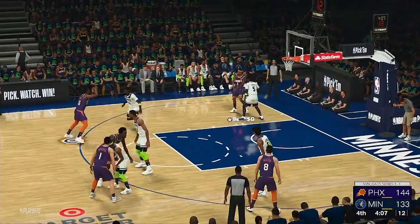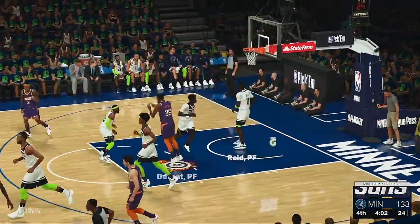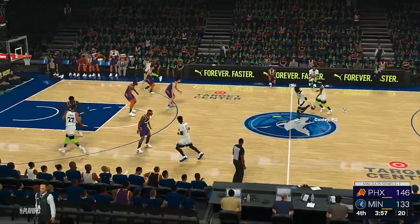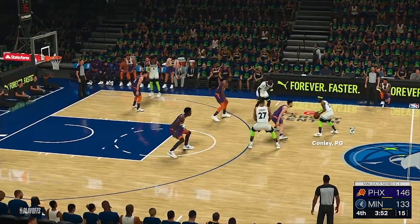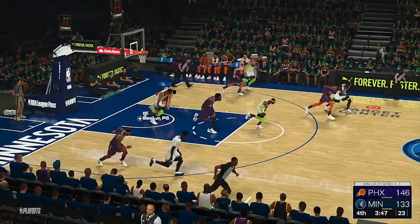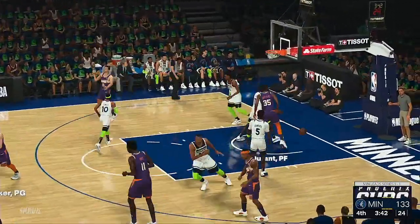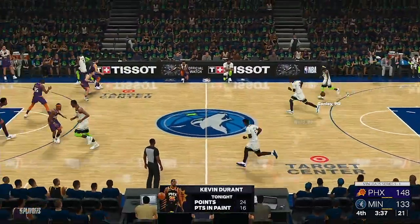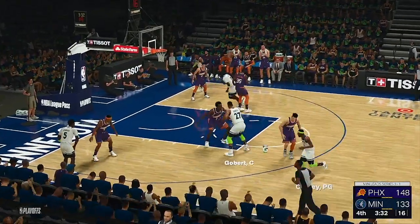Beal against Edwards. Outside Durant. Oh, KD making the bigs feel his presence. That's three buckets in a row off assist. Conley against Booker. Deflects the pass. And stolen by Bull. To the paint. And it's slammed in by Durant. Durant has definitely been on one tonight, knocking down shots for himself at a high rate.